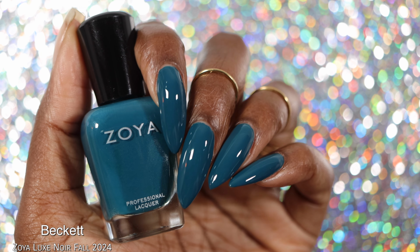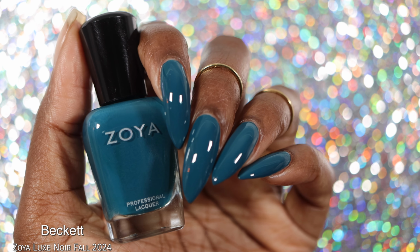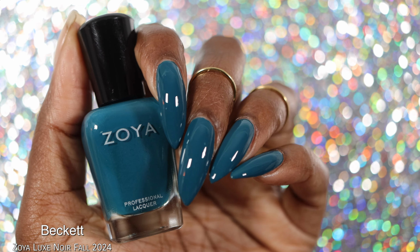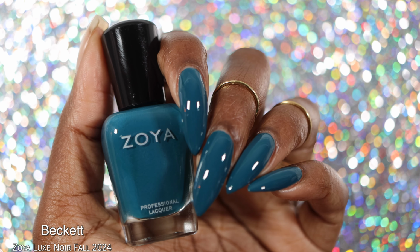To my eye in person, I would firmly put this in the teal category. It doesn't lean blue or green. Beckett had a fantastic formula, not too thick or too thin, self-leveled perfectly. Full hand swatches show Beckett in 2 coats plus a glossy top coat. This is another fairly pigmented shade, so I would definitely recommend wearing base coat or doubling up if your nails are particularly prone to staining.